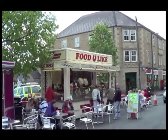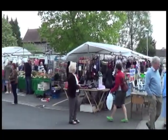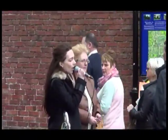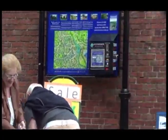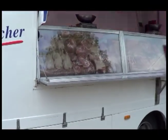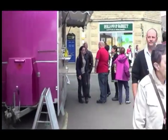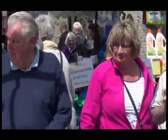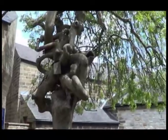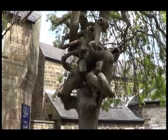Every Monday in Bakewell is market day. Today happens to be Bank Holiday Monday, the last Monday in May. Sounds religious to me. And everybody's here, even the butcher. Watch out, the CSA's there. Here's a somewhat knotty tree. It's right opposite from the indoor swimming pool and also the library, but unfortunately the library's closed today.